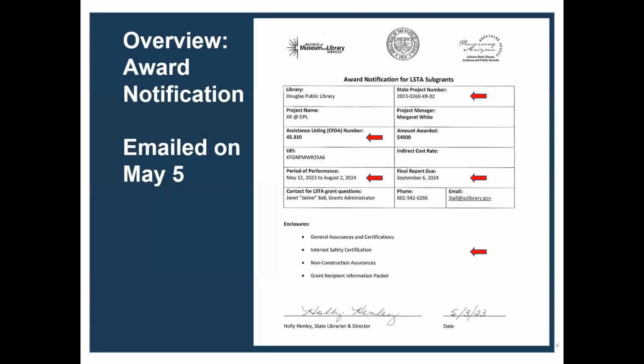Another piece of the overview is to look at the award notification that you received last week on May 5th. You'll find the state project number, the assistance listing number, which is formerly known as the CFDA. These are numbers that typically the finance department would like to have. You'll also see your period of performance, which starts today and ends August 2nd, 2024, and the final report due date. Also, along with your award notification were some assurances and certifications that need to be signed. And we're going to talk a little bit about that right now.